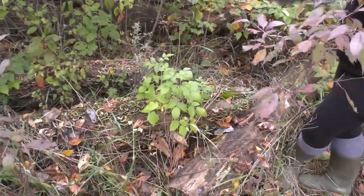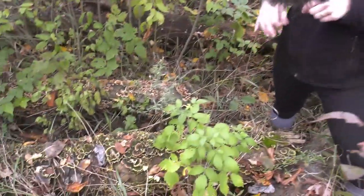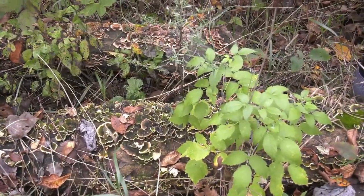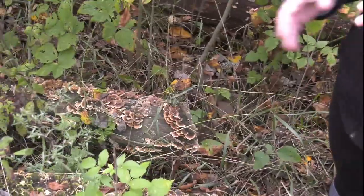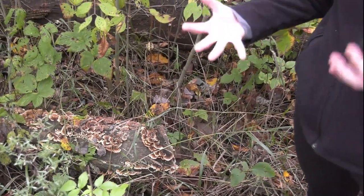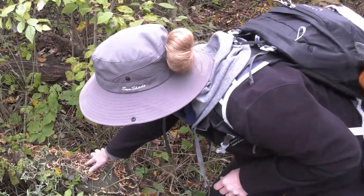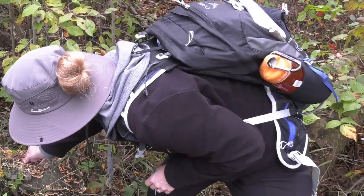But we also have a lot of mushrooms. So this is all the same species of mushroom. It may look a little bit different because some of these have algae growing on them. So when they're greenish like this, it's actually an algae growing on top of another mushroom. This is the typical color for this mushroom. So if I pull one of these off, give me a second.